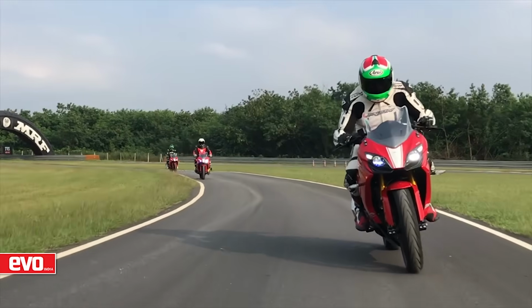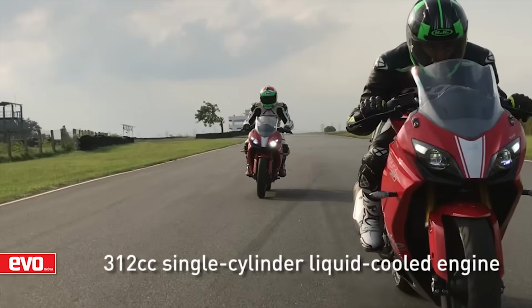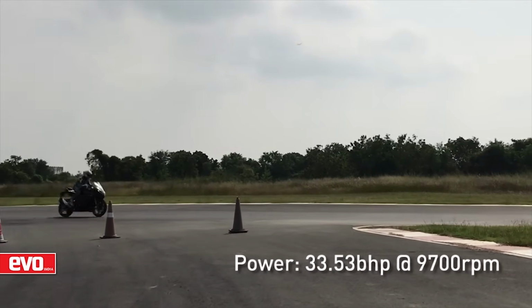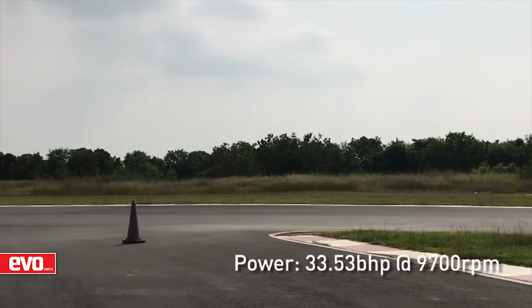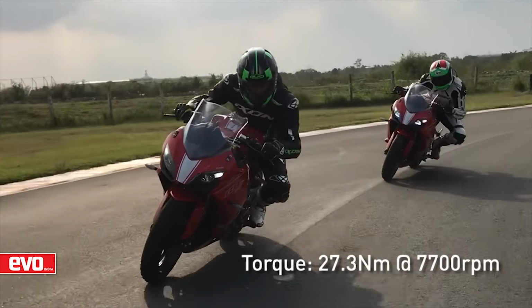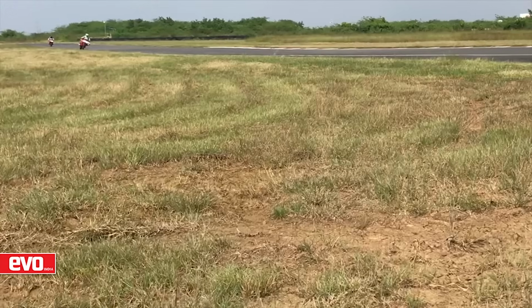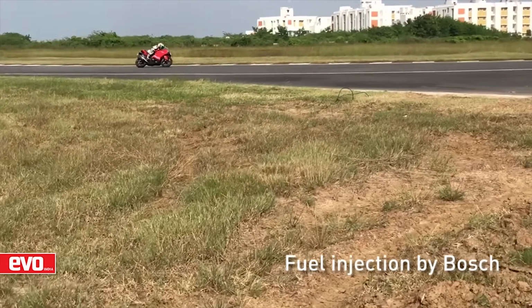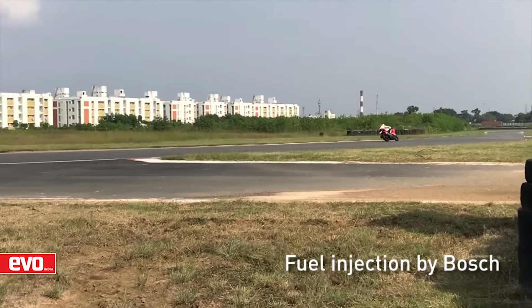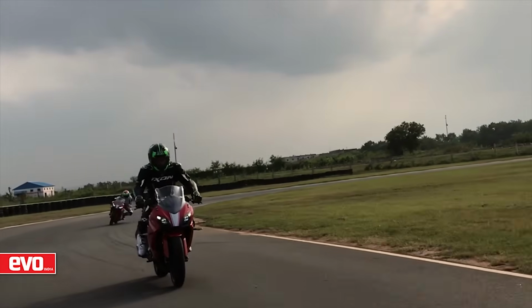The single cylinder liquid cooled 302cc engine puts out 33.53 bhp, peaking at 9700 rpm, while peak torque is 27.3 Newton meters at 7700 rpm. Compared to the BMW bikes, the Apache's motor has been tuned to give it a more sporty feel, and it runs fuel injection by Bosch. TVS uses a taller final drive for a higher top speed on their bike.